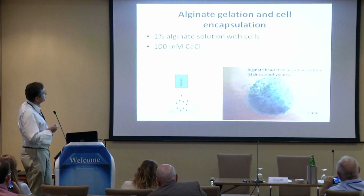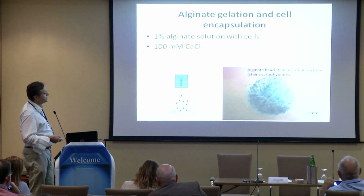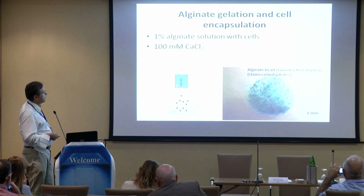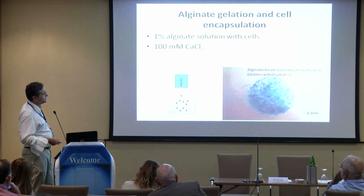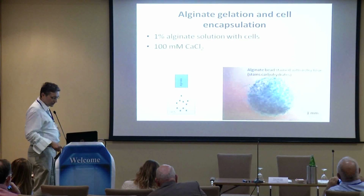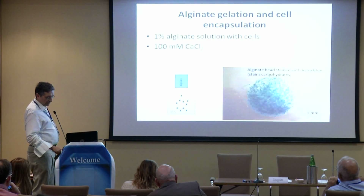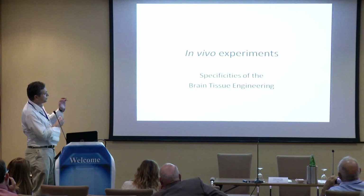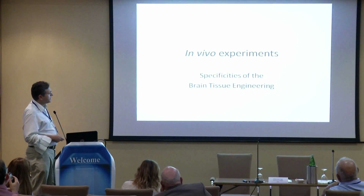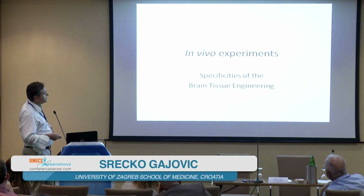But what we showed is that with 1% alginate solution, they live in vitro quite happily. So you use alginate, you mix with the cells, and then you push this into a medium containing calcium ions, and alginate will polymerize, the cells will be inside, and you see them here as blue. And this made us think, oh great, then we can combine them and put them in the brain. So in vivo experiments, and we were not aware that translating this from in vitro to in vivo put us in a quite complicated position to speak about brain tissue engineering.